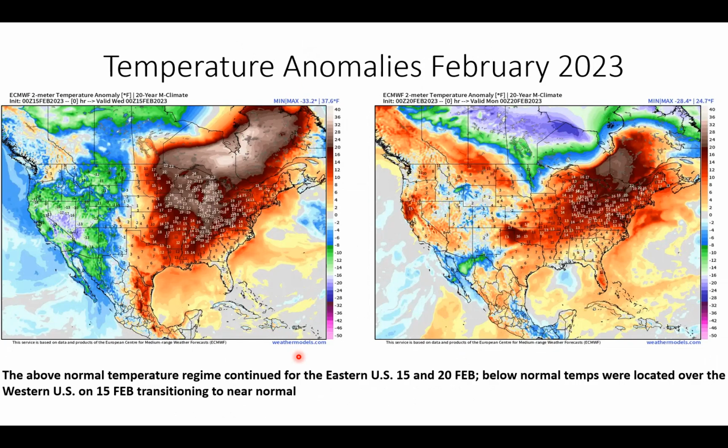Next winter it'll be interesting because we're going to be heading towards an El Nino winter again. I'm really hopeful it's not too strong of an El Nino, because I've seen strong El Nino winters, and I think it's very much above normal temperature-wise in the eastern U.S. if the El Nino gets very strong. A good example of that was the 2015-16 winter season. Christmas was 80 degrees. I just couldn't believe that.